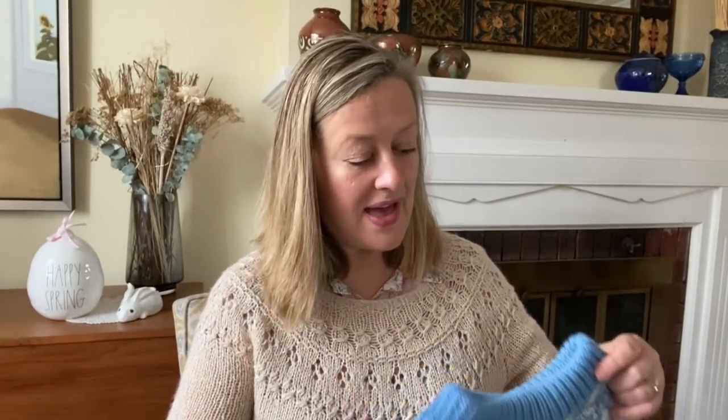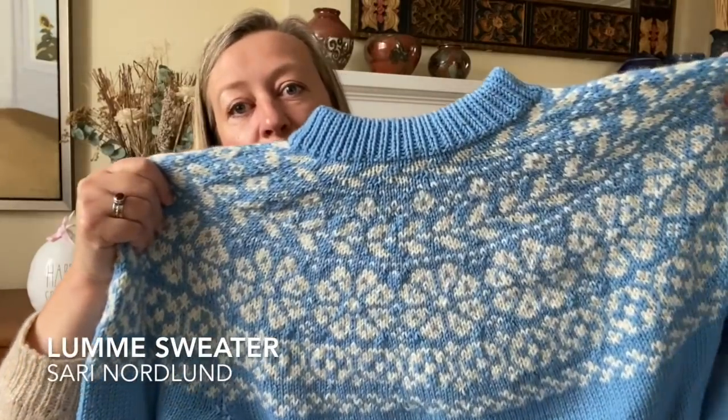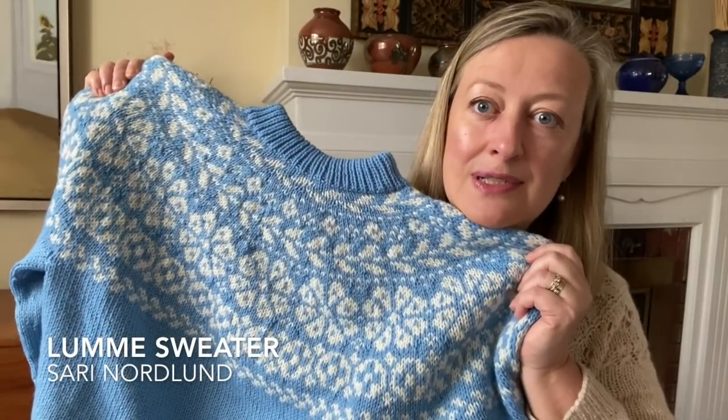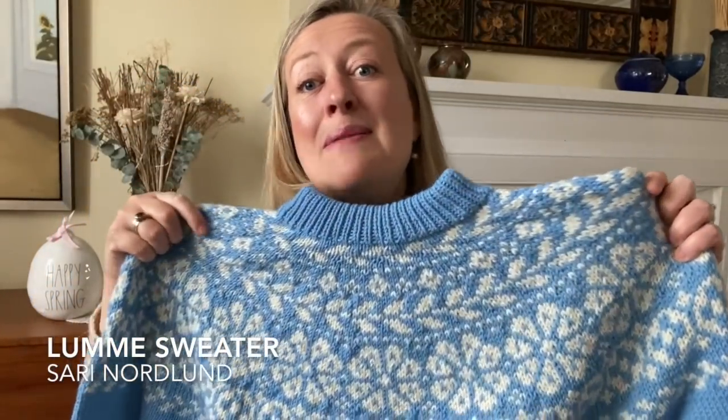All right, I am going to start with the sweater that I was knitting on last time, which was a test knit for Sari Nordland. It has since been published. I think it was published this week, Thursday or Friday. And it is called the Lumme sweater. And I have finished this beauty. I have to say that this is probably one of the most striking two-color yokes I've ever seen. I fell in love with it immediately, and I'm going to be making a second one.